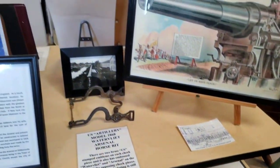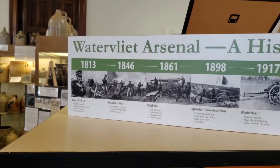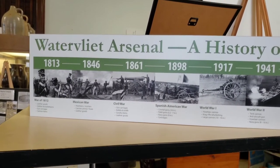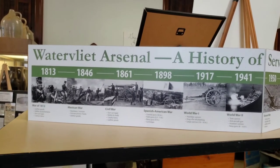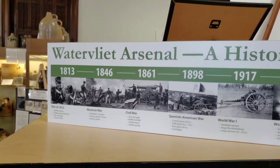There's a place on the Watervliet Arsenal here. I will do a little bit of a tutorial on that too, as soon as I do the tutorial on Watervliet. And the reason why, to keep it short, the Watervliet Arsenal came about is because it was centrally located to distribute our goods and firearms to people of the War of 1812.